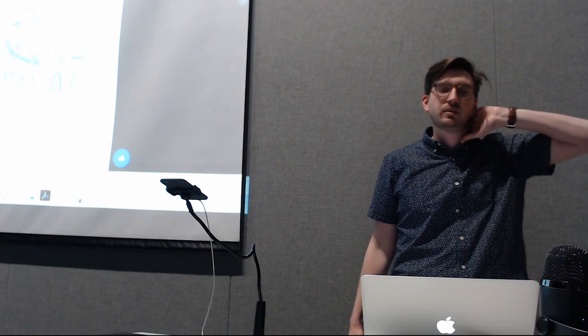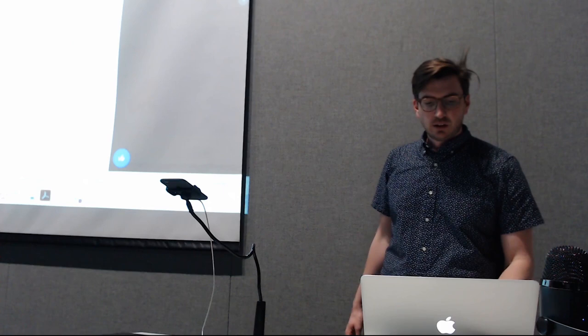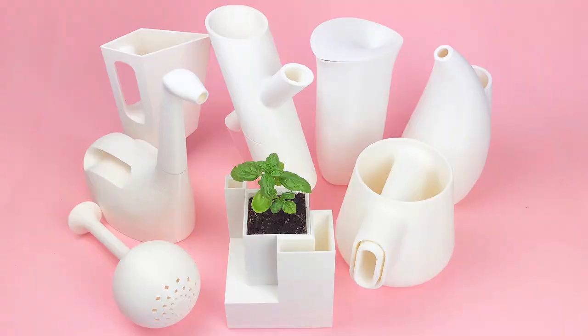It was a really active iteration session. And then we were both able to come out with these pretty unique watering cans in a relatively short amount of time. I mean, it was an hour. It was an hour brainstorm to come up with an idea and execute it. And so we came up with these to represent the form families that we had done.